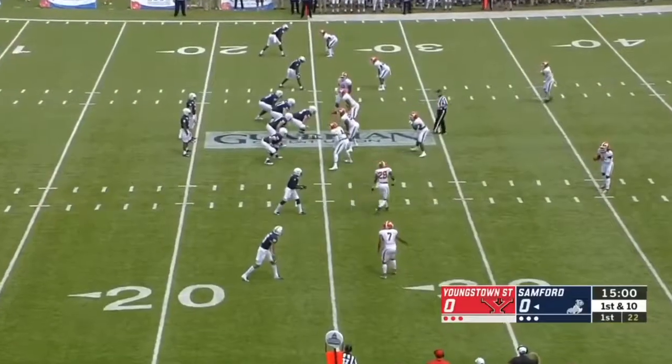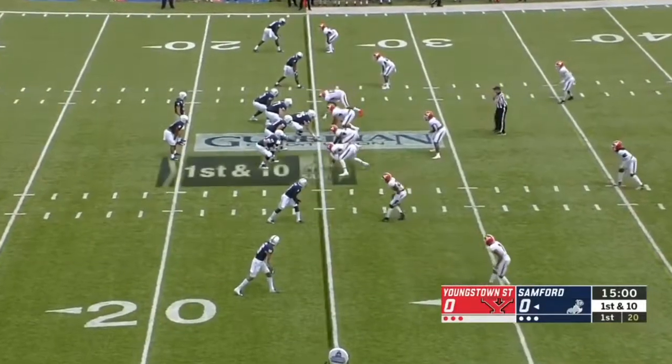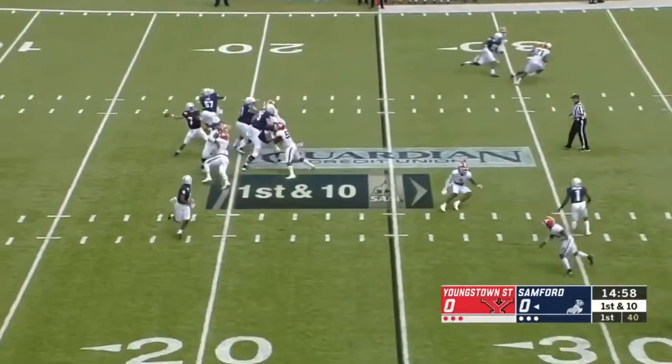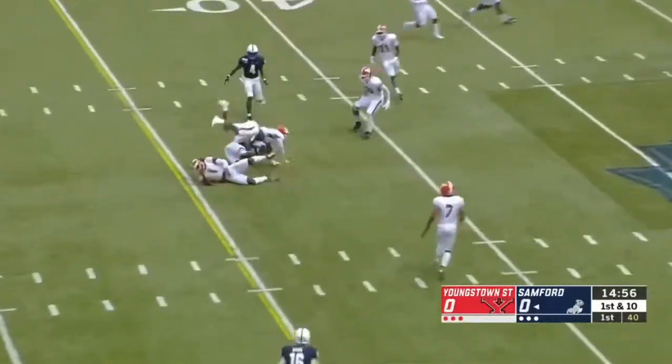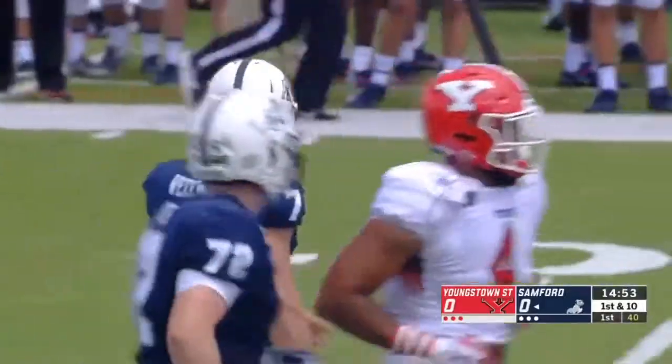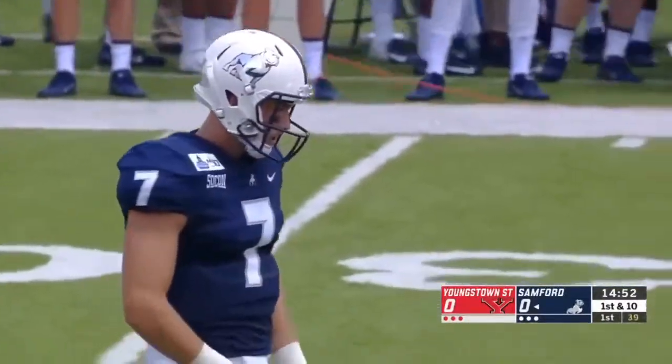I think it's a great way to get the nerves out of a kid who's been waiting so long to play. Here at Crampton Bowl on first down. Across the middle, Chris Schelling makes the reception. A gain of 12. That'll move the chains, and the air raid at its finest in play one.